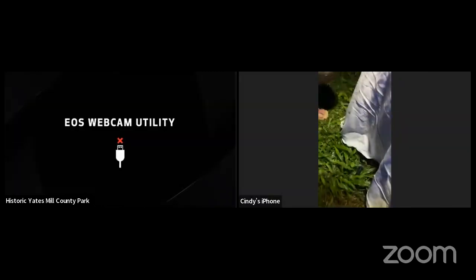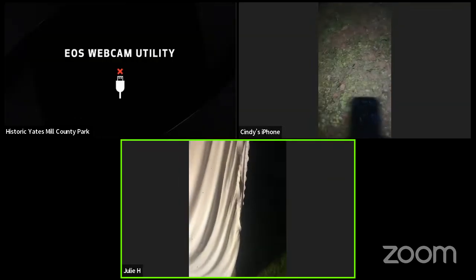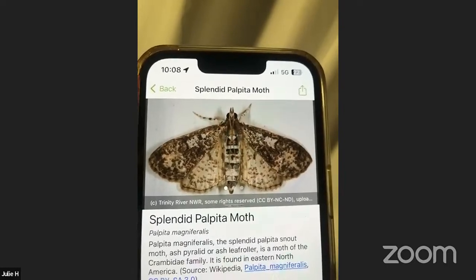All right, thank you. Julie, I think you said you had a few more moths that appeared. Ooh, yes, let's see. The splendid palpito moth. Let's zoom in on that one. Okay, I'm going to show you the picture I took. Or better yet, I'll show you what it looks like there. A snout moth, ash pyralid, or ash leaf roller.